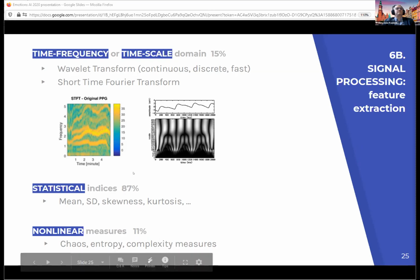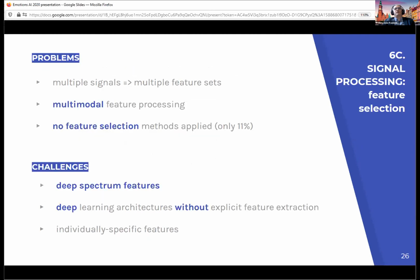I will skip them. What are the problems with these signals? Different signals require different features, and sometimes different window sizes, etc. It leads us to multimodal approaches, which in general are the future of emotion recognition. That is our observation. Assuming that deep learning is also the future, together with these multimodal approaches, we also need to adjust input preparation for these deep learning models.